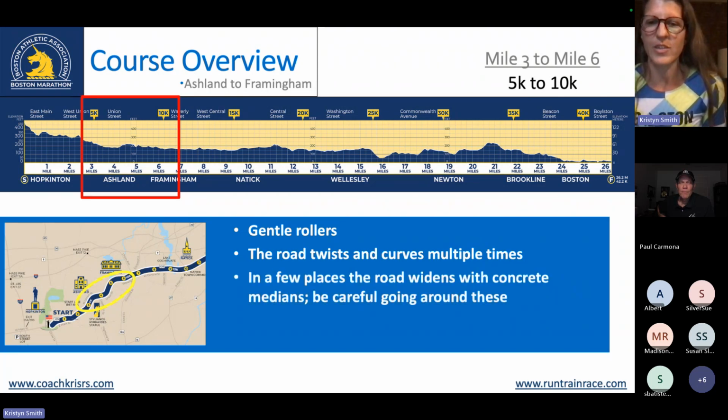There are a few places where the road widens, and there are medians in the middle, so you need to be aware of that. For the most part, this whole first 10K is a 2-lane road, and there's a couple of sections where a third lane appears and a median appears. You will see it ahead of you, but please always keep your eyes up and pay attention to what's going on so you're not caught off guard by that.